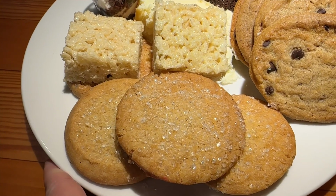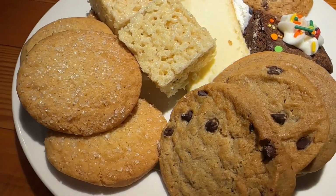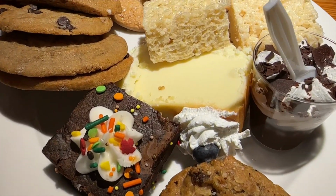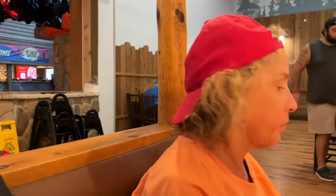Look at this dessert, guys. Lisa went and got a nice plate of everything for us. Oh yeah. There's even a piece of cheesecake hiding under there. Thanks, Lisa. You're welcome. Bon appetit. How is everything so far?